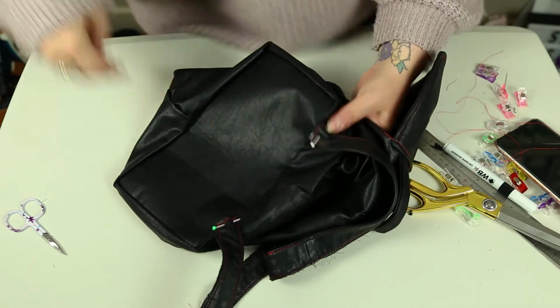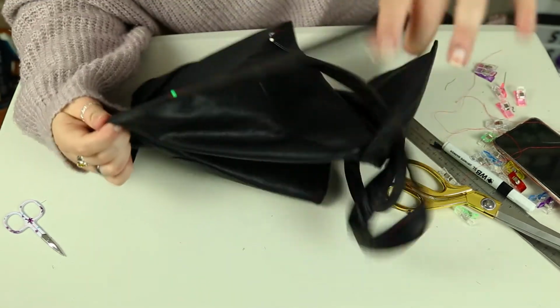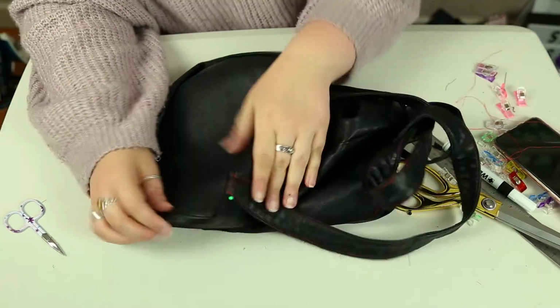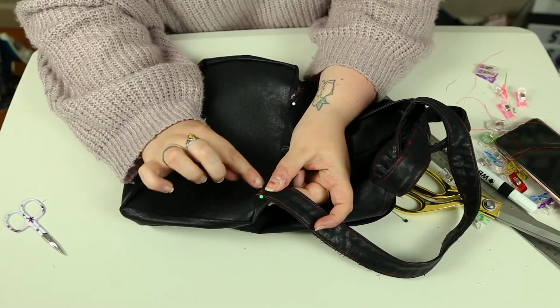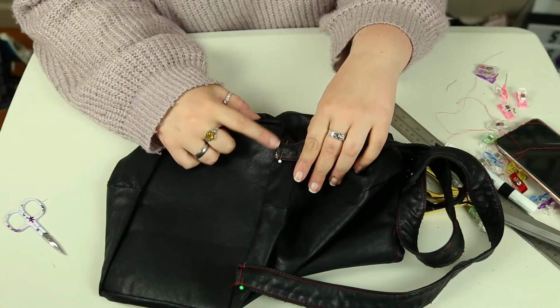At this point I pinned the straps to the bottom of the bag just to check if they were going to be long enough, which I obviously found out they weren't going to be, which I was like, I'll deal with tomorrow.